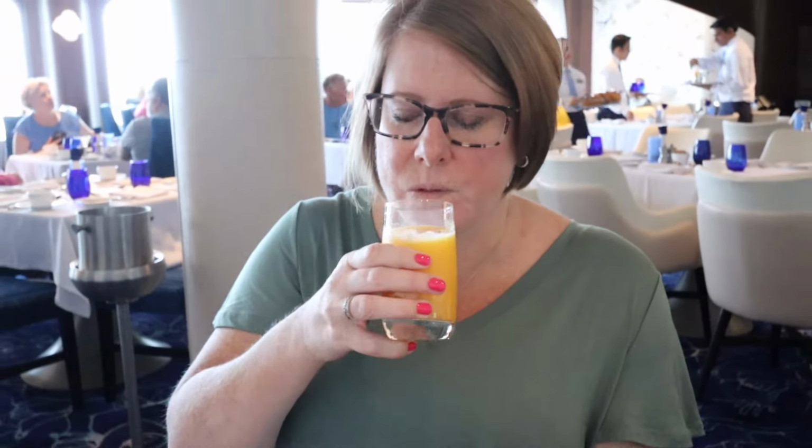So they just came around, offered us some coffee as well as some fresh squeezed juices. So I went with, again, the classic orange juice, and Nate is switching it up with a little grapefruit juice. Very nice, fresh, not a lot of pulp, which is not a fan favorite of pulp, but you can tell it's fresh squeezed. Our lovely waiter just came over.